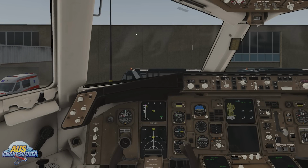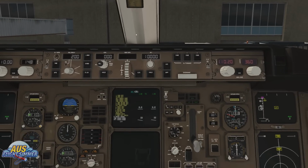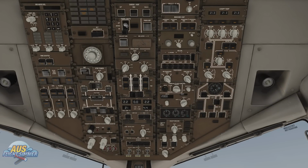And welcome to the cockpit of the 767. You may think this looks familiar if you watched last week's video. That's because the 767 is very similar to the 757. So I've pretty much so far just turned on the position light, turned the battery to auto, and also turned on the emergency light. So the first thing we're going to do is align the IRSs.